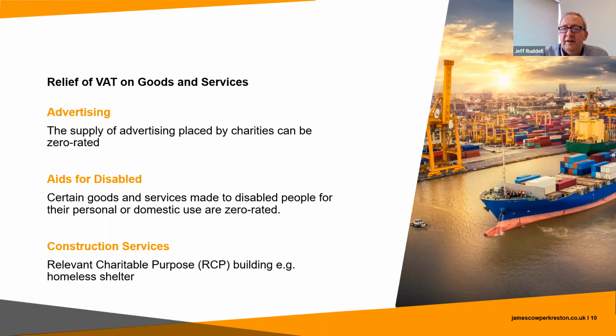The subcontractor is making a standard rated supply to the main contractor, and the zero rating only ever applies to the supply from the main contractor to the client who intends to use the building. Next slide, please.